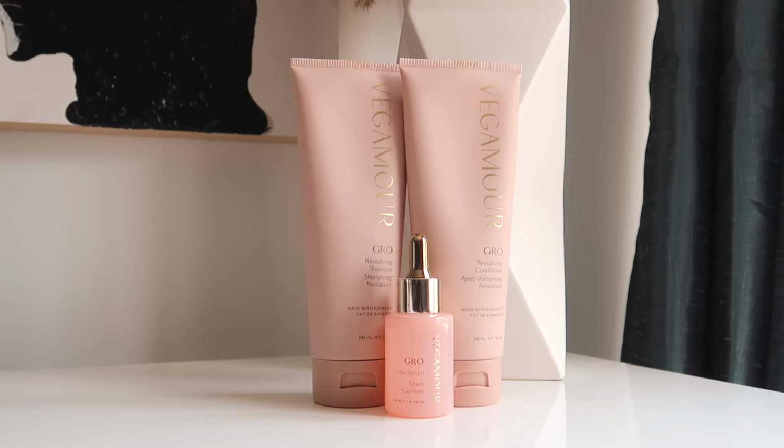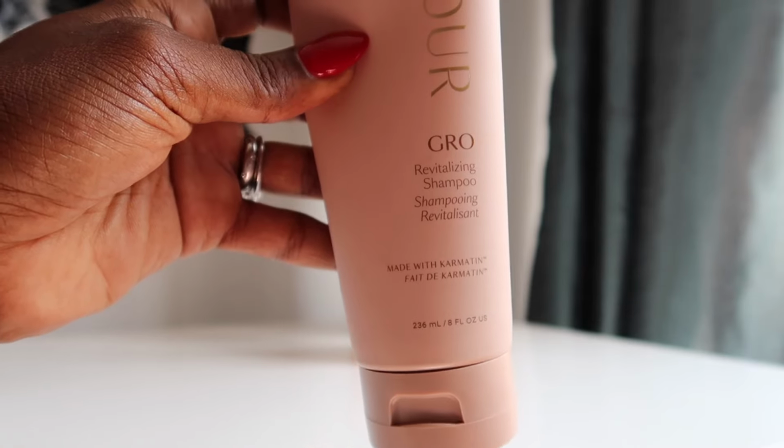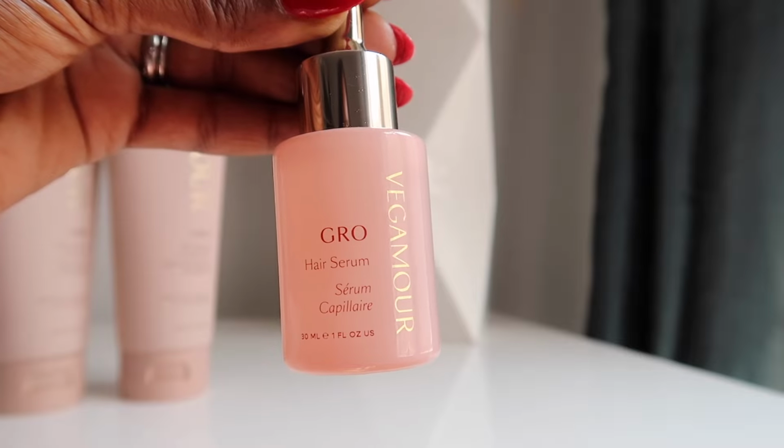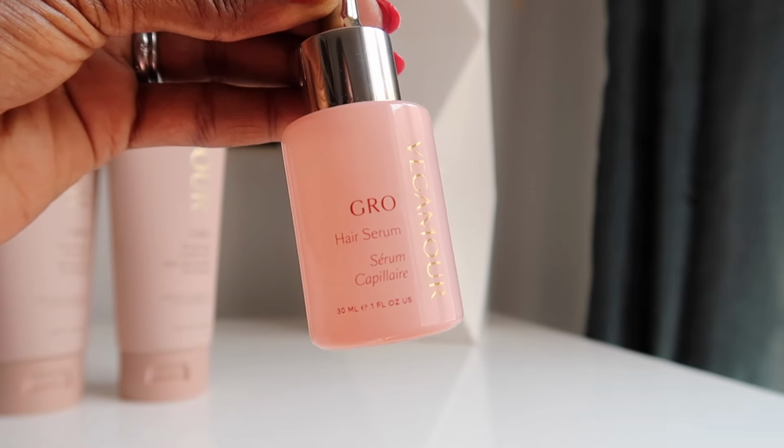Okay, I have been using a new shampoo and conditioner that I've sort of kept on the DL, but I wanted to use it for about a month to make sure that it works, that it's not frying my hair, and that it's good enough to suggest to you guys. All right, secret's out. I've been using the Vegamour GRO Revitalizing Shampoo and matching Revitalizing Conditioner, and I top everything off with the GRO Hair Serum.